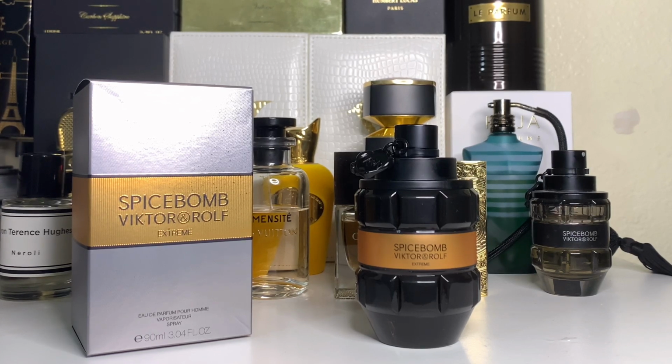And it is a little bit different because the regular Spicebomb doesn't have this powerful spicy tone to it. Even the original Spicebomb, I feel like it's a little bit weaker than this one right here. And this one is like a monster. This one comes at you like whoa.